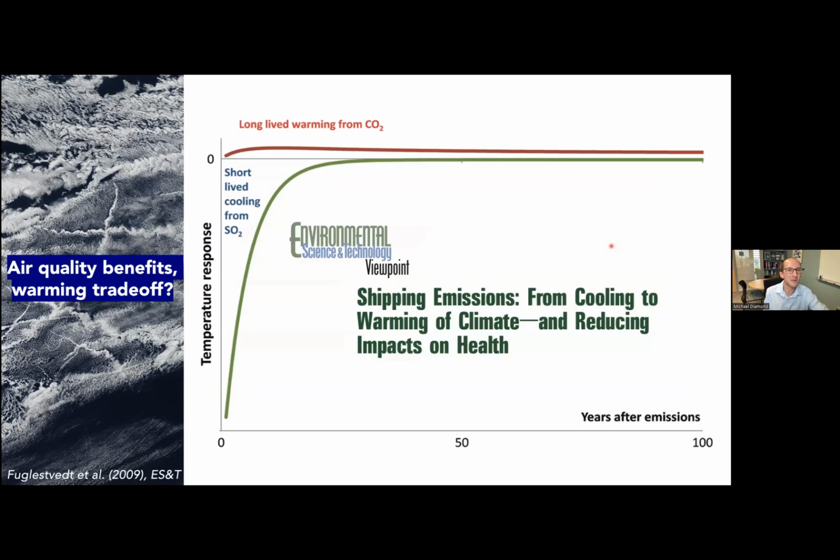Unfortunately, everything comes with a catch. To achieve these air quality benefits, there is believed to be a warming trade-off. Sometimes the media has spun this as an unexpected trade-off, but I just want to point out that this was anticipated. This paper here is actually from 2009, thinking about what we were going to do, from a long time ago.